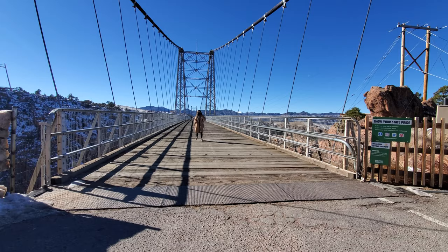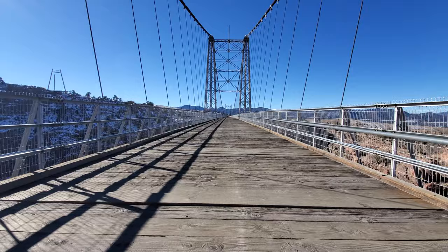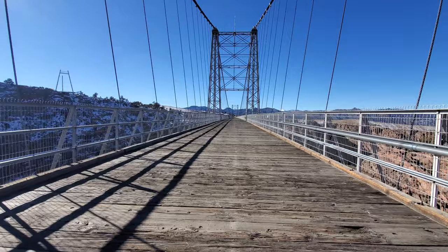Okay, going on the bridge. There's the loose wood there. It's actually not that bad, huh? No, because it's actually wide. Made it about halfway. Okay. Not even halfway. Well, there's a car behind us and the bridge is moving.